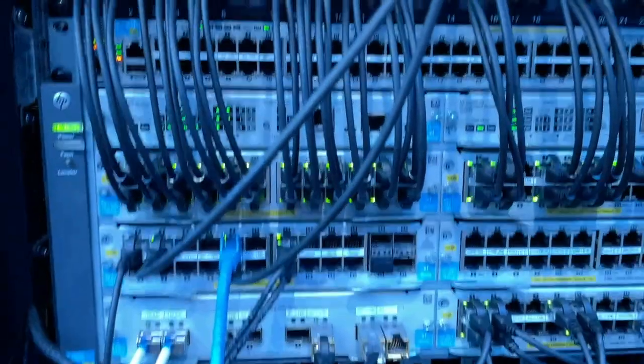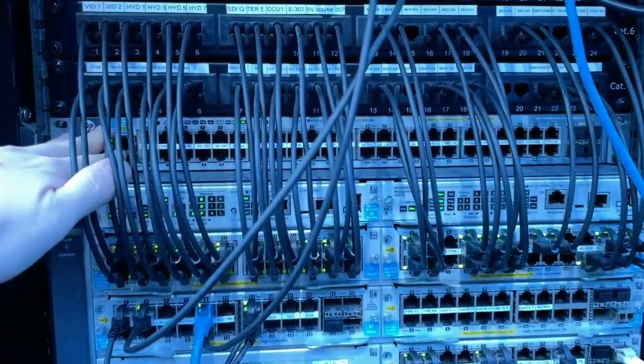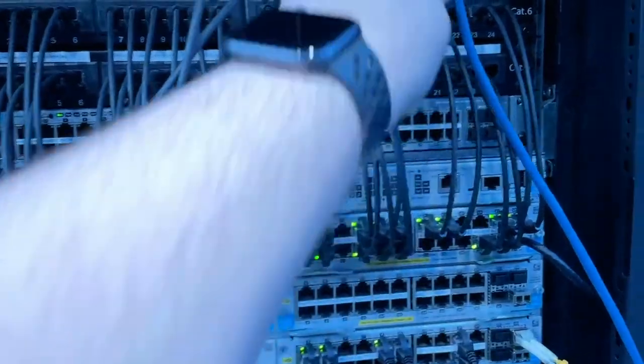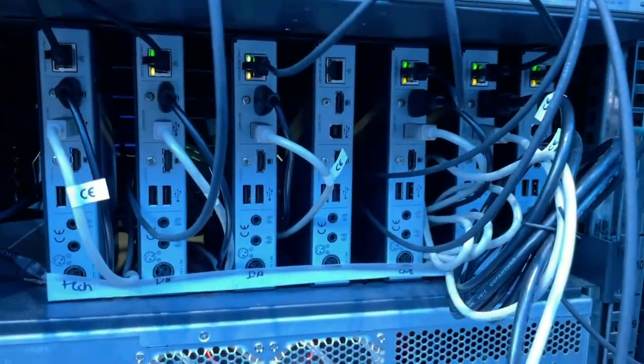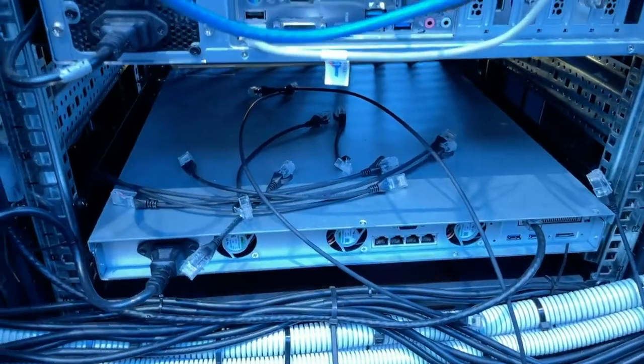Don't know why the white balance keeps going so cool, but anyway. And this is the backup switch above here as well. So just got that configured, so we need to put Dante backup going into there. A bunch of the KVM sitting here, as well as the computer and the NAS down here.